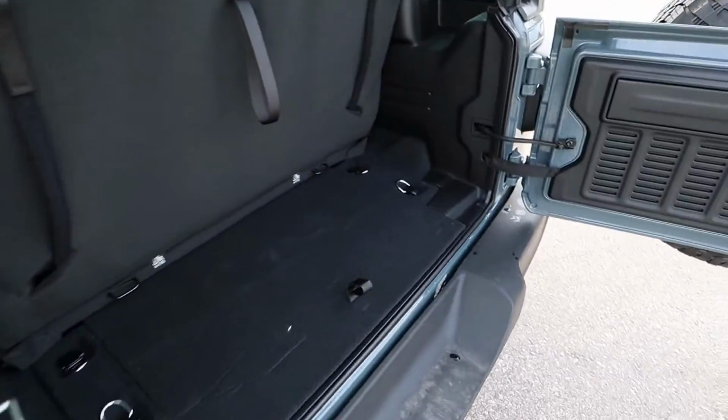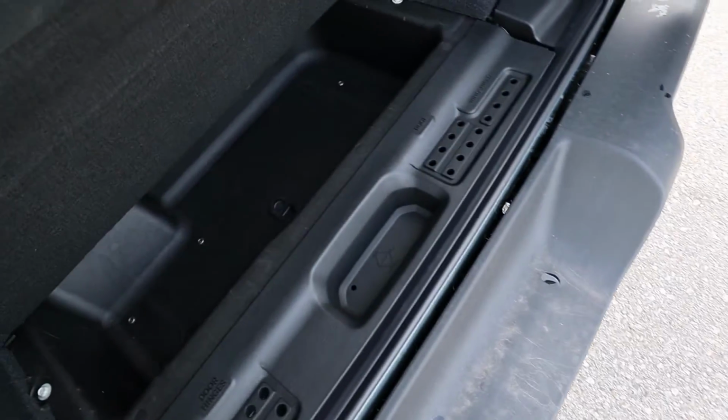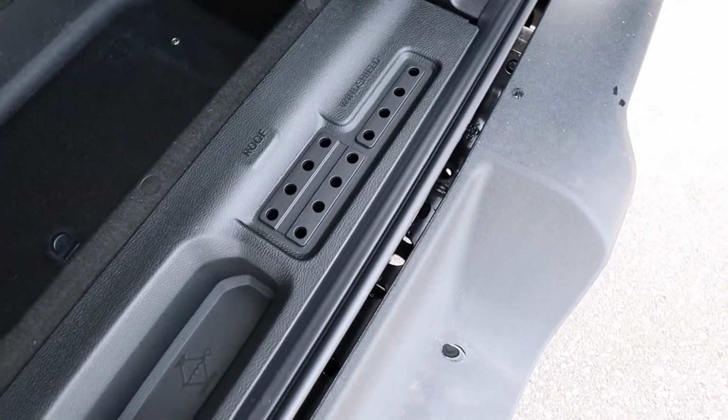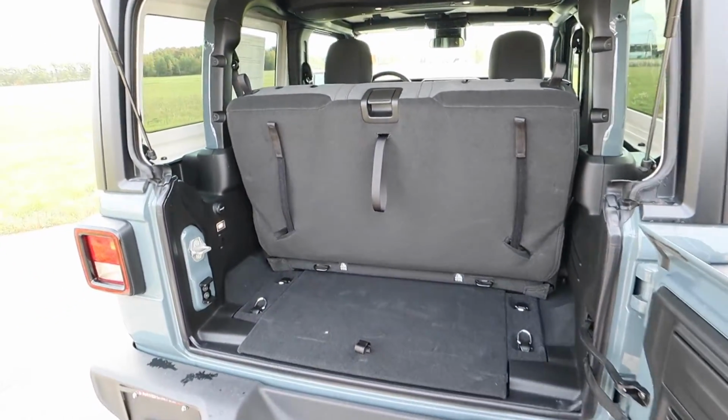You have a pretty decent amount of storage space in here with the rear seats up, and you can even grab the floor, and there's hidden storage space, and then even areas for your door hinge bolts, as well as the roof and windshield bolts. So not too bad for being a pretty small vehicle.